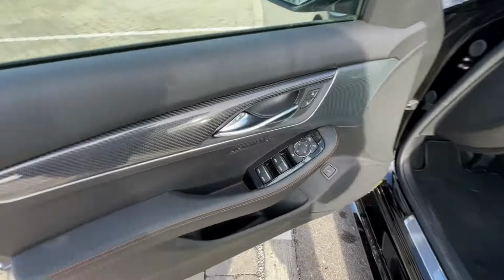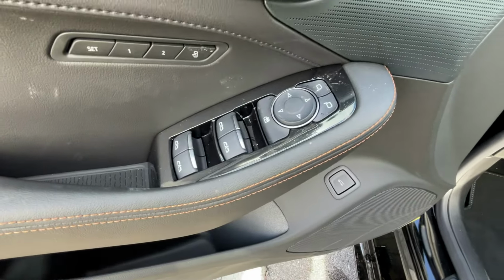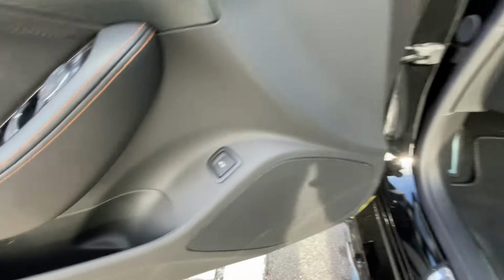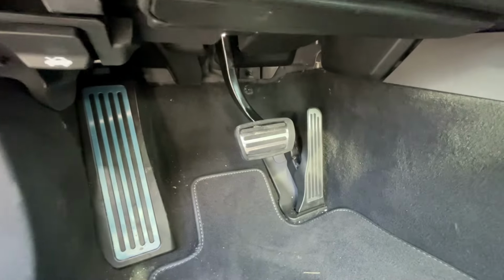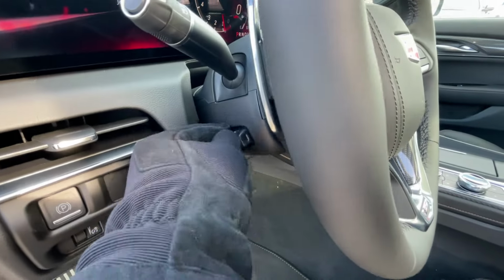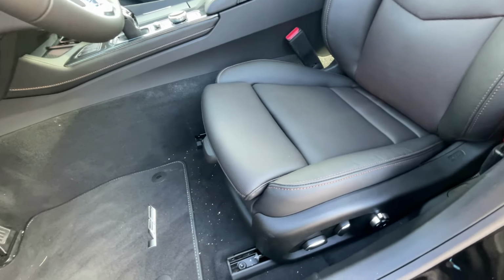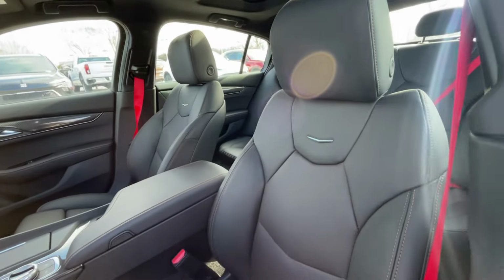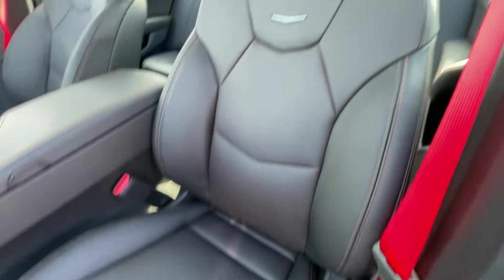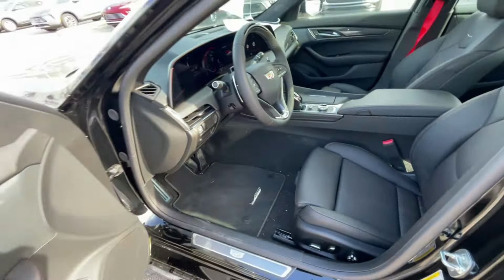Passive keyless entry on the front as well. Power door lock controls, memory seat functions, one-touch up and down windows on all 4 doors. And then we do get a 15-speaker AKG sound system. Hood release there. Power tilt telescoping steering wheel. And then here's our power driver's seat with 4-way power lumbar support and massage function. We also get our thigh support as well. And then this one has the optional red seat belts, which I feel like are a must if you can get them on this car.